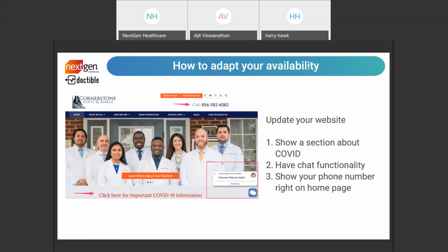And so if you look at this website, the Cornerstone, they did a great job addressing that right on their homepage, because this makes patients feel that their practice is right on top of what the current trends are. Additionally, they have a chat functionality. This is important because, again, put yourself in the picture of that patient on a Saturday at 7 p.m. on your website, right? What can they do to be able to interact?